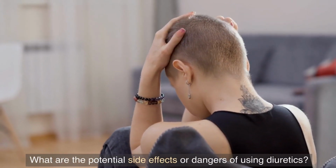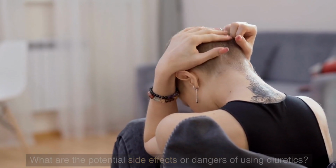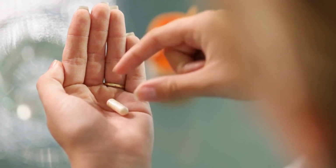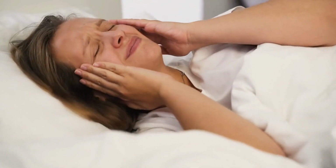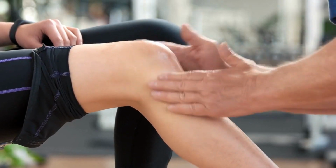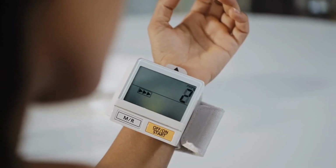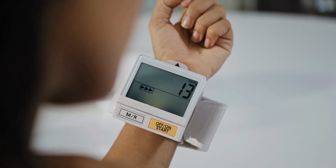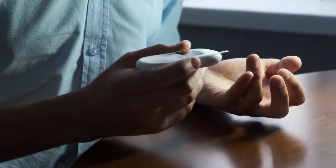What are the potential side effects or dangers of using diuretics? One of the most common unwanted effects of diuretics is an increase in the number of times and the amount that one urinates. This medicine has been associated with a variety of side effects, including but not limited to dizziness, lethargy, migraines, gout, and difficulties achieving an erection. Muscle cramps, a deficiency in potassium, unless you are taking a diuretic that is intended to maintain potassium, and an increase in blood pressure. Unease, together with a racing pulse.